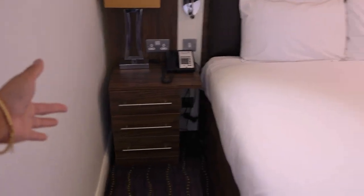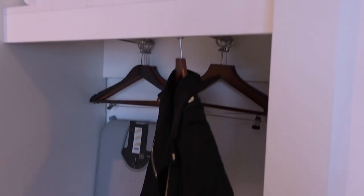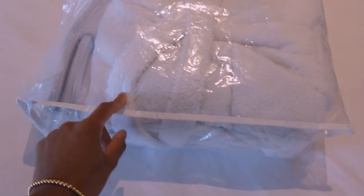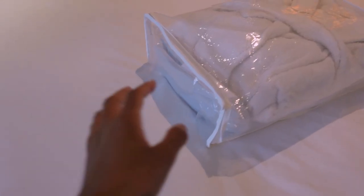So Charlie's gonna have this side. We've got some extra pillows up there. We do have slippers. Perfect. We've got slippers and a dressing gown. Normally they're on the bed, but they've got them in this bag because I wanted to put slippers on, so I just changed into a second pair of socks because I don't like walking around bare feet.